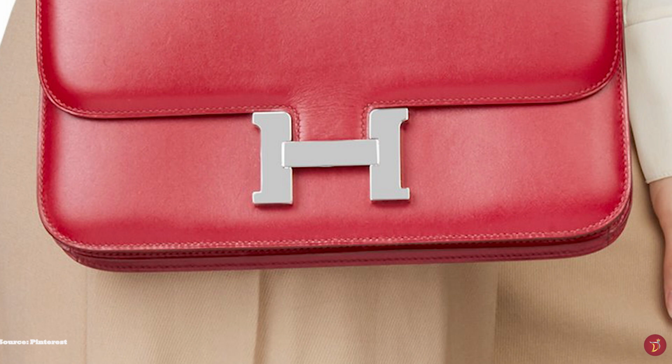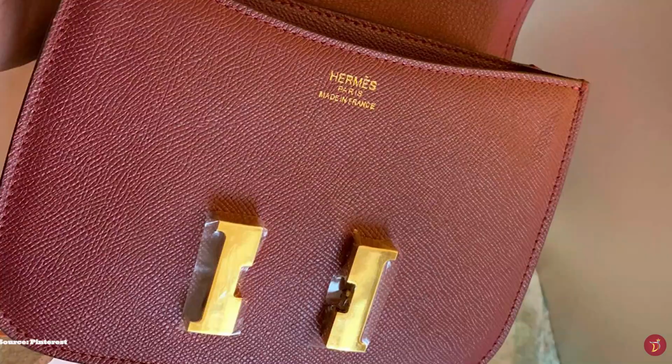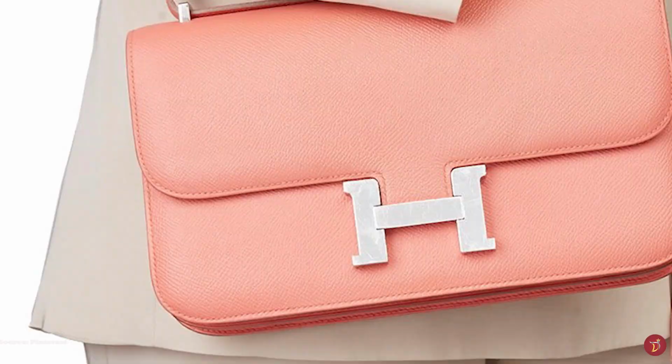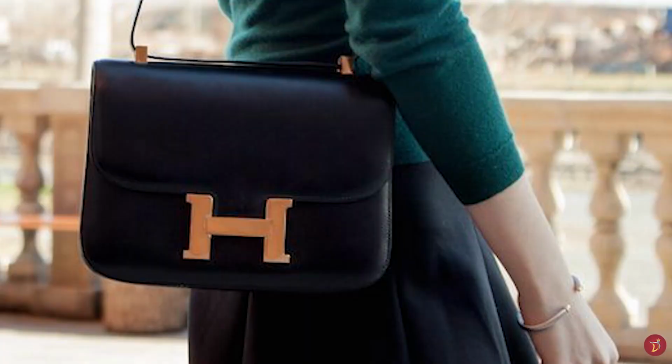The Hermes Constance opens up to an interior made of lambskin lining with an option of one or two generous gussets, which is an essential part of the Constance design, as it supports its rigid and slim silhouette and helps the bag retain its shape without sagging over time. Each of the sizes of the Constance bag, except the micro, has an offering of a single gusset or a double gusset, meaning the interior will have one single compartment or two separate compartments.